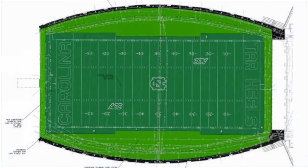So here's the overall layout. The light green on the perimeter is the synthetic turf, and the dark green is the natural grass. The dotted line is where the hedges were.